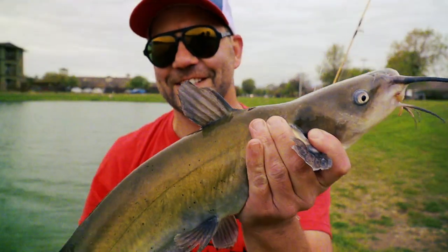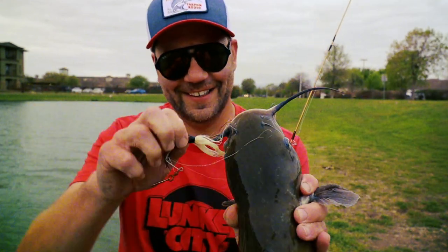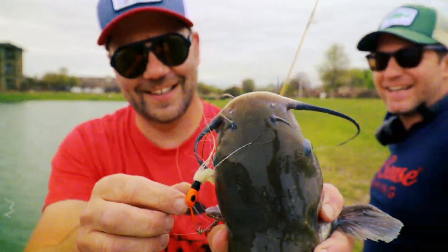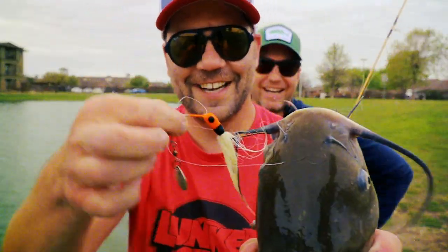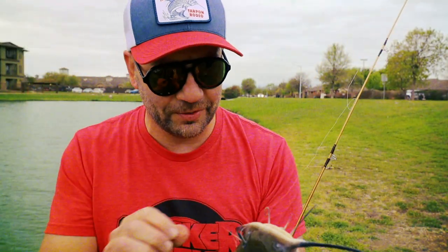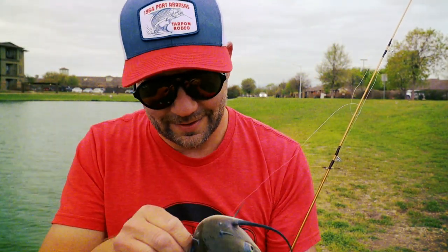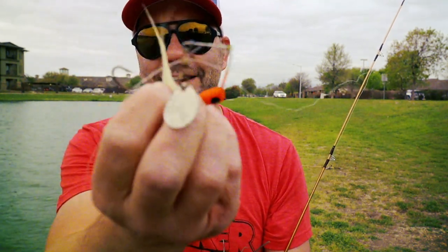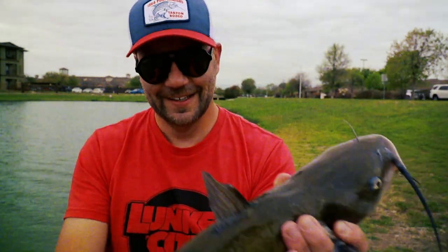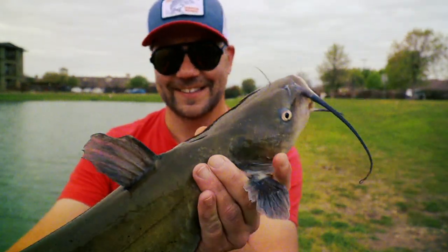Nice little catfish. Oh man. On the old Jenson Extractor. Check that thing out. That is awesome. That's actually a healthy looking channel catfish. Holy cow. And there it goes. That's like, I don't know, like a 2-pounder.